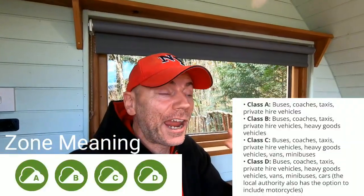There have been some exemptions where it's been extended till March 2023. But here's the thing, guys, these charges are already in play and being done in some areas. And these zones operate 24 hours a day, every day of the year. So what does this mean if you've got a van that doesn't meet the Euro 6 emission standards? Well, it means that if you drive into one of these zones, if you're out on your travels, you'll have to pay this fee.